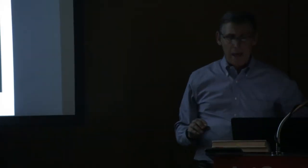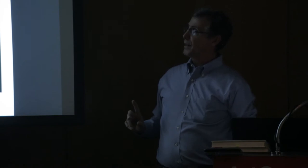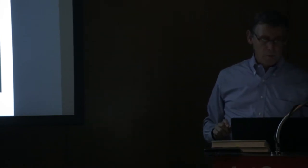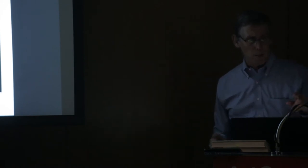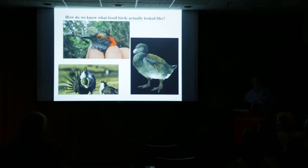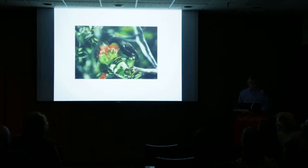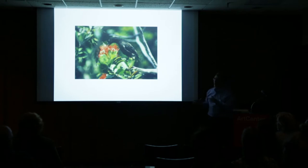One of the questions that people have about these fossil birds in particular is what they look like. This image on the right is from the cover of my book, but the other ones are birds you'd be hard-pressed to imagine. If you found their bones, you'd be hard-pressed to imagine them looking like that. So often the visual color data for birds is all we have in a few instances.